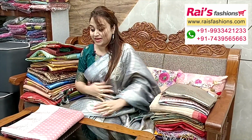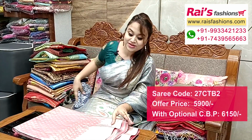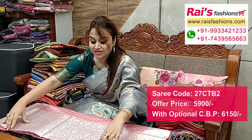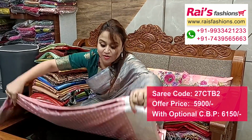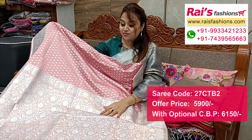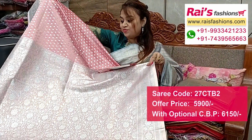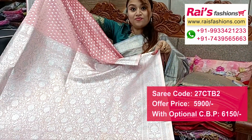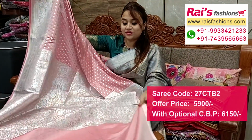And next one, I'll show you nice color combinations. Light peach pink set, dual set, silver zari weaving worked traditional Banarasi design, very bright looks. This one is the full base part, all over Banarasi buta and heavy silver zari weaving design, heavy worked pallu. This is the pallu portion, all over fine traditional silver zari weaving, heavy worked pallu.